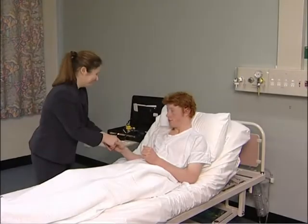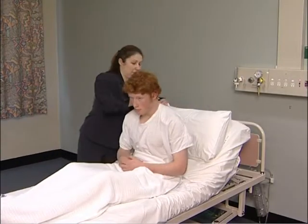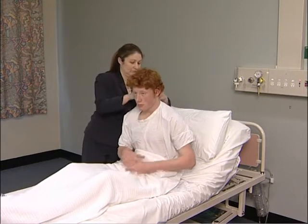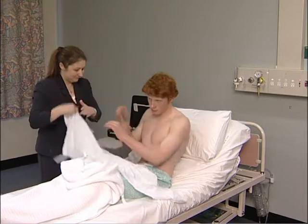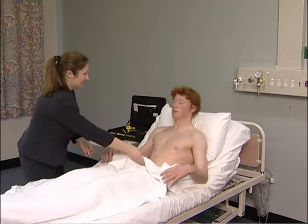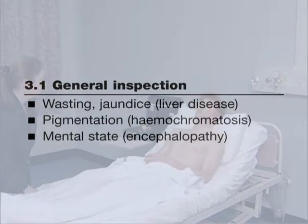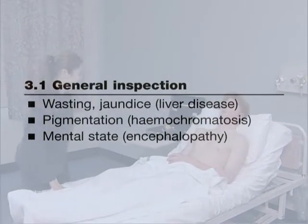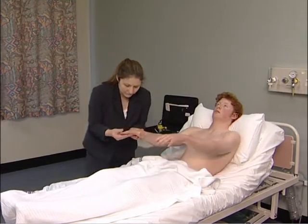For the gastrointestinal examination, the patient should lie on one low pillow. This helps relax the abdominal muscles. For the examination of the abdomen itself, the patient should be exposed from the mid-chest to the symphysis pubis. The general inspection is a chance to look for wasting or cachexia, jaundice, and restlessness or drowsiness that may indicate hepatic encephalopathy. The examination in detail begins with the hands.